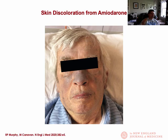So you see some slight bluish discoloration when we use amiodarone for treatment of atrial fibrillation, but usually it's at such low doses that we don't see this complication. Again, we used to see this a lot more when we had patients who were getting 800 milligrams a day or even 1600 milligrams a day, but usually 800 milligrams a day for ventricular arrhythmias.